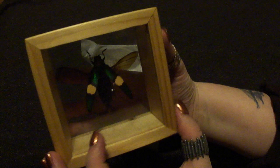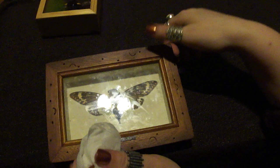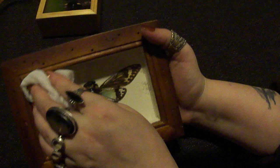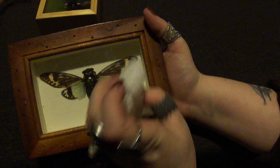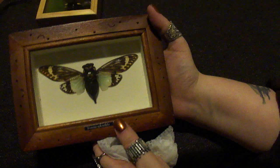This is a jewel beetle. Looks like a jewel. Some of these I mounted, and some of these came pre-mounted. And they all really need to be dusted, so I figured it was a good excuse. And this is definitely not my entire collection. Not this and the other ones put together. There are quite a number more.